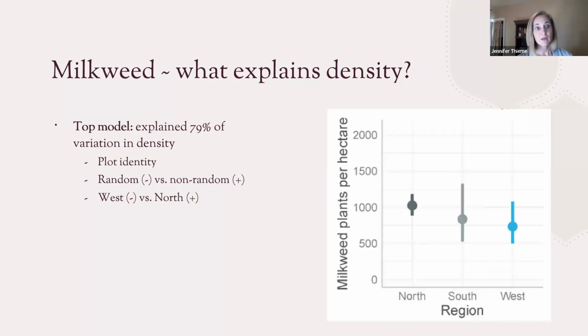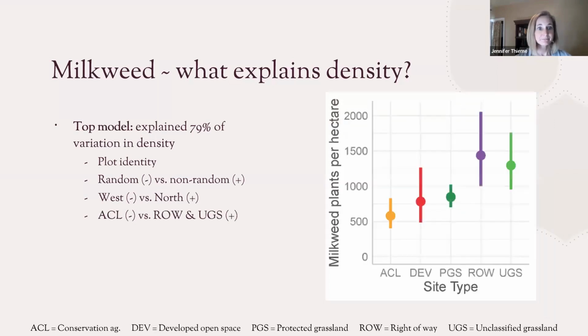We saw some differences in those regions. So milkweed density was greater in the north region compared to the west. The south, we couldn't really say because you can see that long line in the middle. It was kind of imprecisely estimated. So we had really wide variability of milkweed density in the south. But we were finding higher milkweed stem density in the north compared to the west.